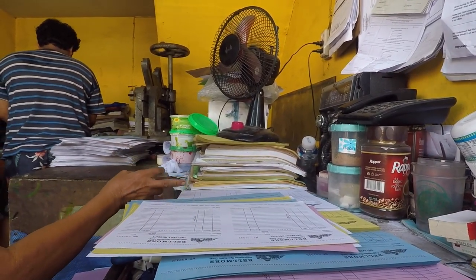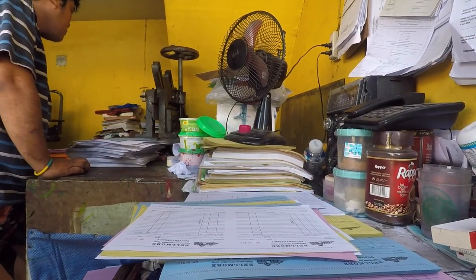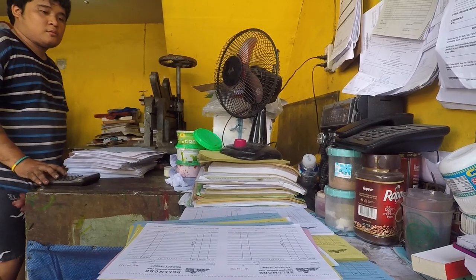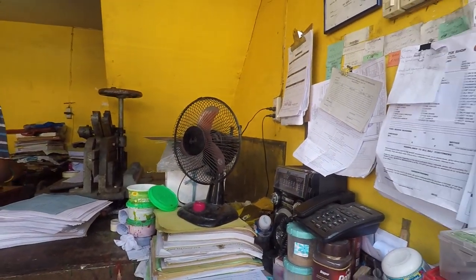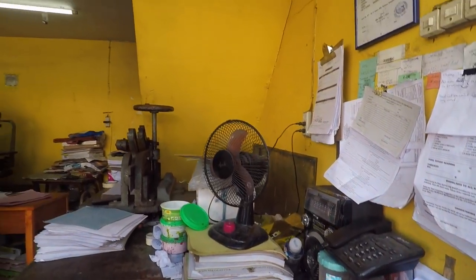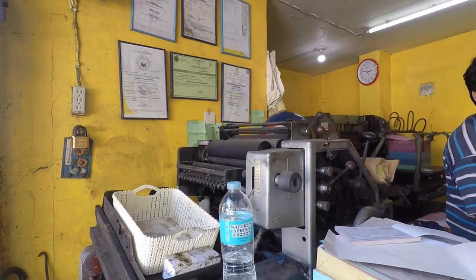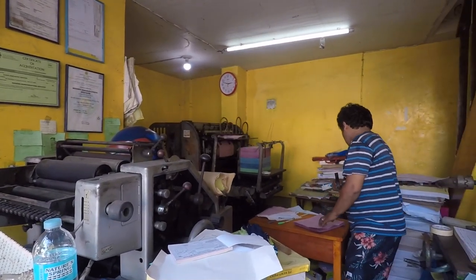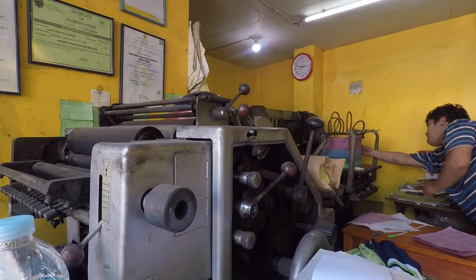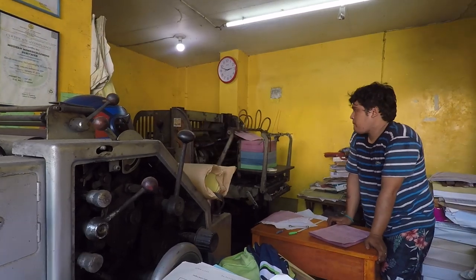For this booklet, the four color, one half, you got 100 pesos per booklet. So you can see how complicated it is. This is the offset machine, and that's only the numbering machine. The offset machine is the one that prints all the booklets like this. And then that's the numbering machine.